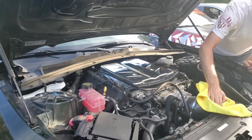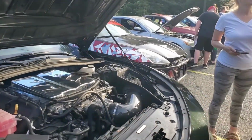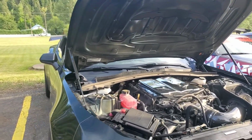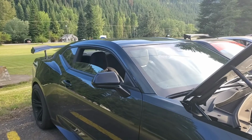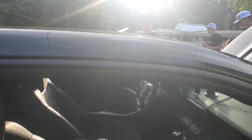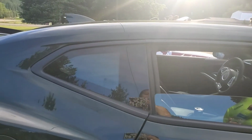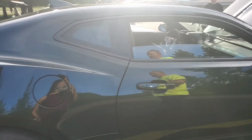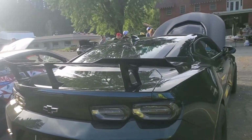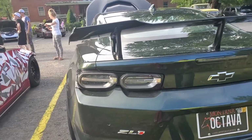So cool. I know, I thought it was mine too. I was like, wait. This is my favorite one. So cool. Look at the seats. Last flight had one that was awesome. Oh, he sold his Camaro? So fast. Oops, I can't show the LED lights. Yeah, look at these lights.